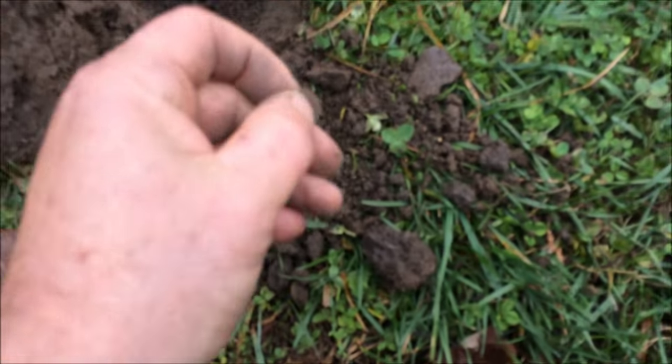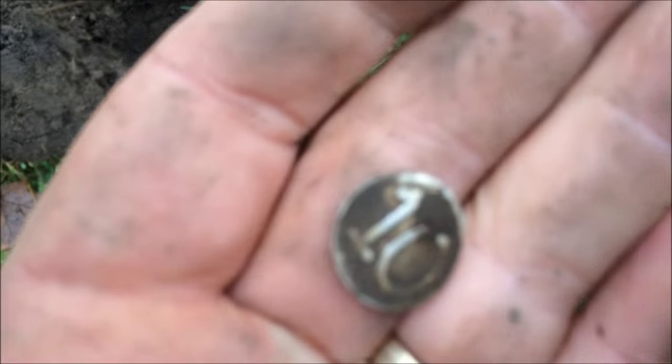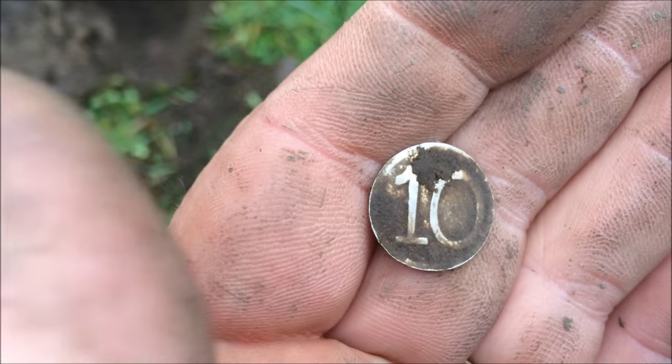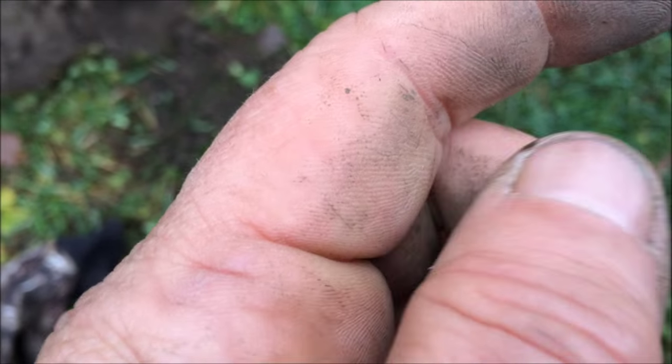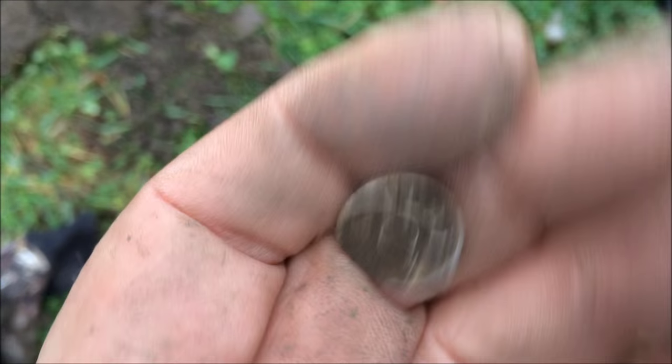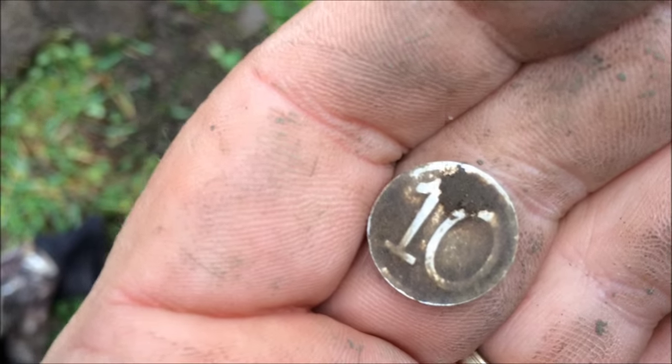All right, I'm back. Thought for a second I had another one. Yes, this is an official currency from the country of play money. It's down kind of deep too, I'm surprised. All right, well, hey, I'll take it.